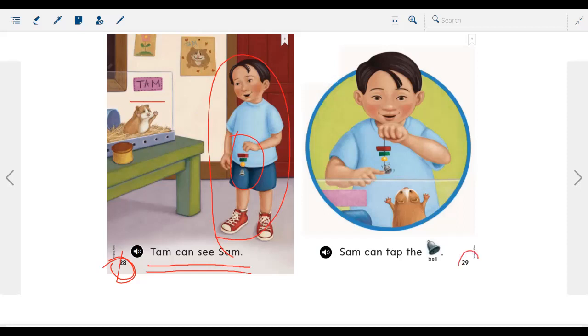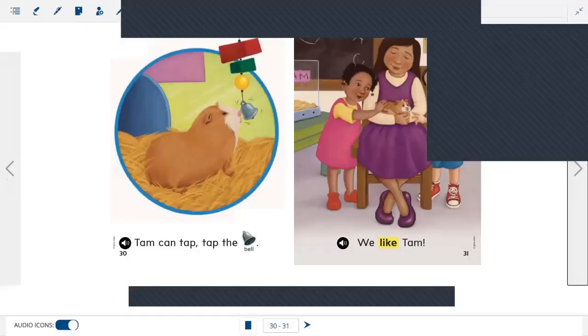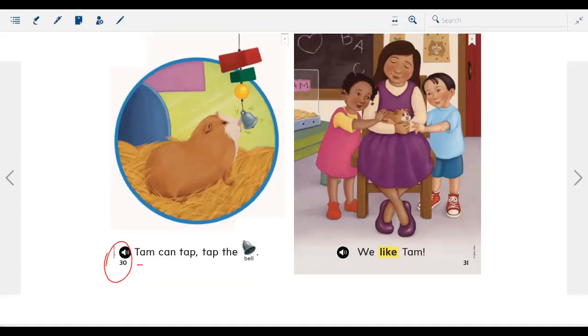All right, let's continue reading to page 29. Sam can tap the bell. Read it again. Sam can tap the bell. Let's turn our page. We're on page 30. Read with me. Tam can tap the bell. Let's read it again. Tam can tap the bell. What object is Tam tapping?